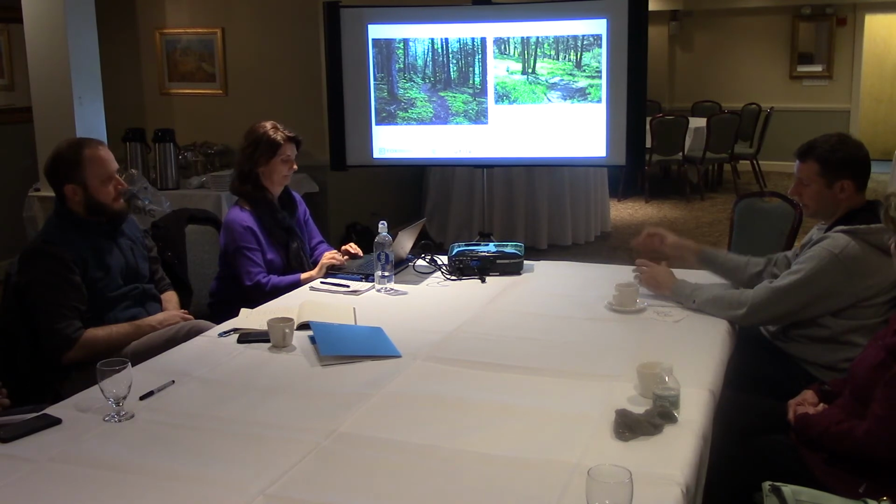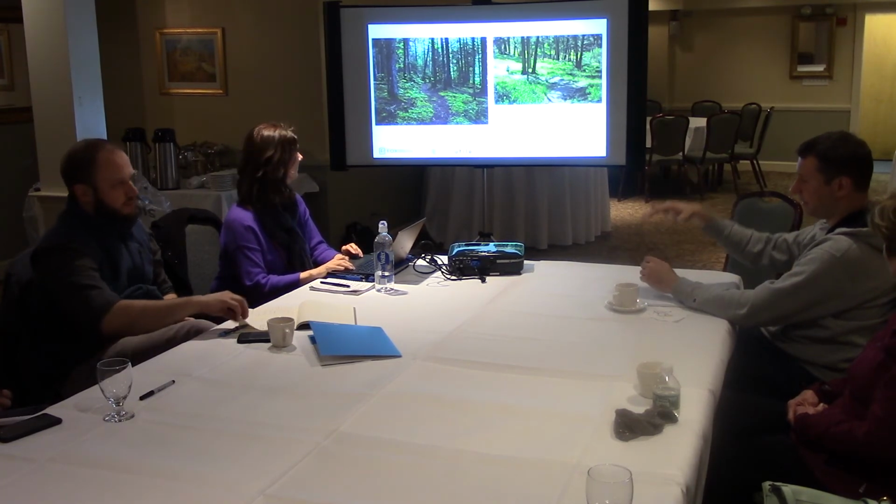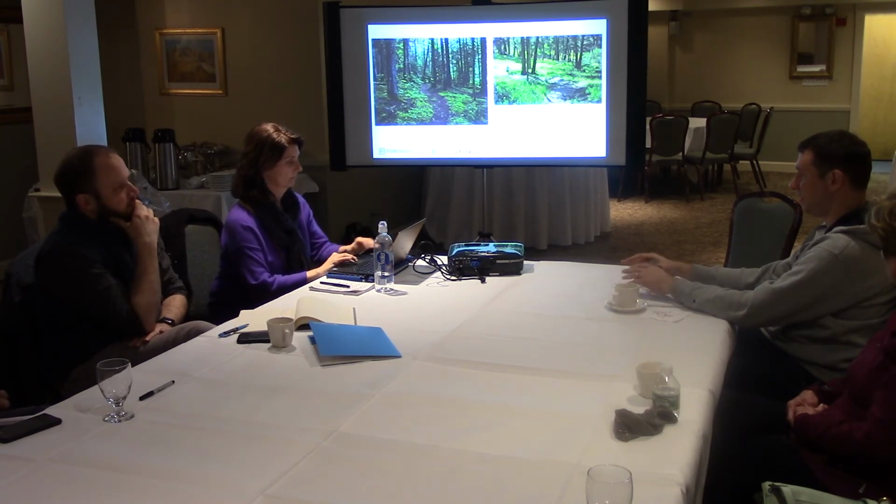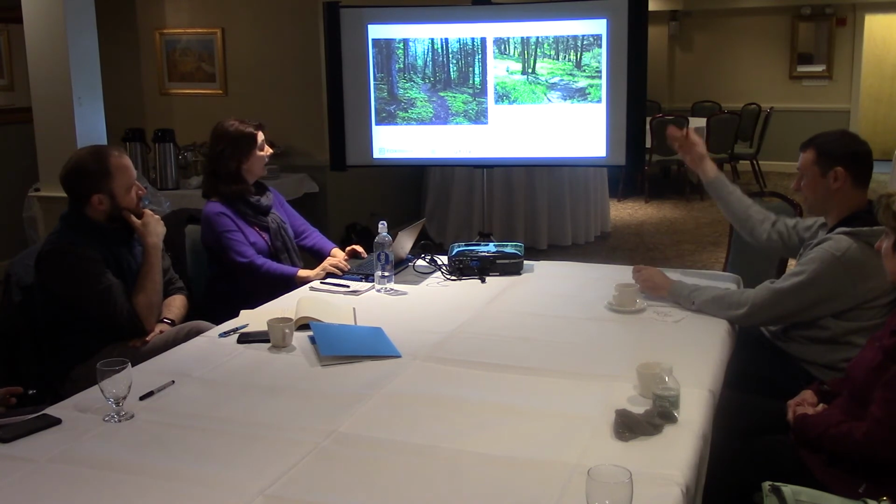Once you get all that kind of good layer of growth out, would you have to actually cultivate the ground cover, or would that just be natural? I'm just looking at the picture there.